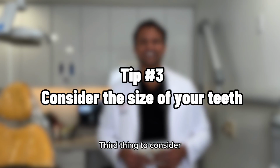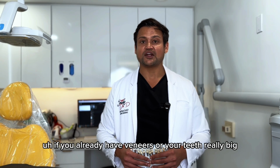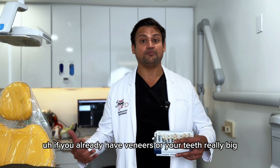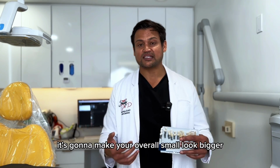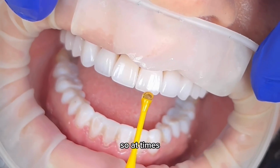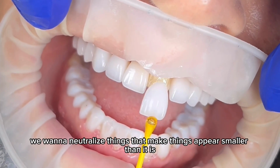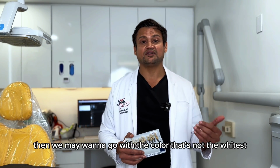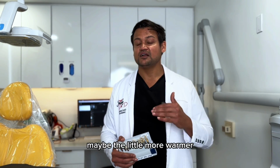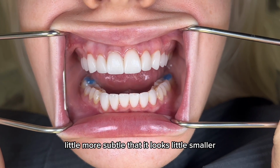Third thing to consider is the size of your teeth and your veneers. If you already have veneers or your teeth are really big and you go with the brighter color, it's gonna give you bigger volume. It's gonna make your overall smile look bigger. So at times we wanna neutralize things and make things appear smaller than they are, kind of like contouring. Then we may want to go with the color that's not the whitest, maybe a little more warmer, a little more subtle, where it looks a little smaller.